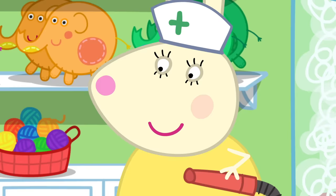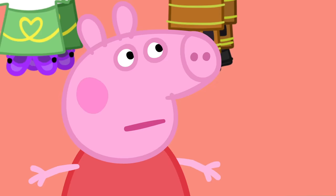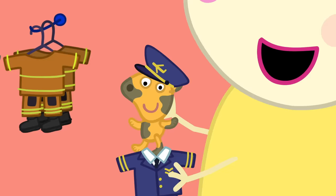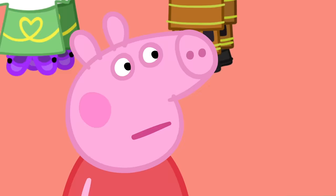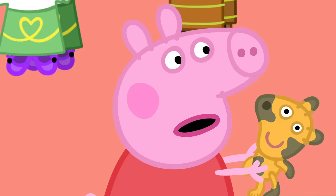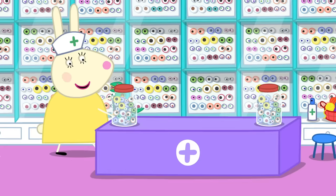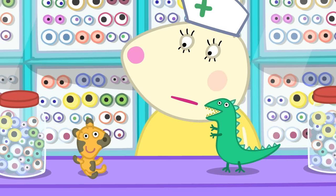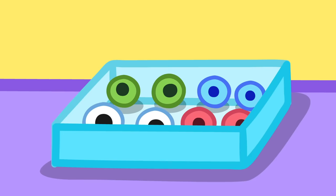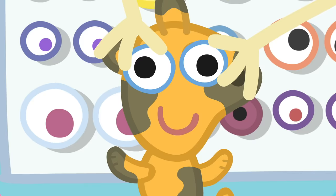Here we have a smart sailor's uniform. But Teddy is a girl. Girls can be sailors too, Peppa. Yes, but Teddy doesn't want to be a sailor. How about a pilot? No. Deep sea diver? No. What about a princess? I think Teddy is happy not to have any clothes, thank you, Miss Rabbit. What about Mr. Dinosaur? No. Fair enough. Would Teddy like new eyes? You know what they say, the eyes are the windows to the soul. What's a soul? It's a bit complicated. Just look at these eyes. We've got green eyes, blue eyes, or even these googly eyes. The soul thingy might look a bit wrong with those eyes on.